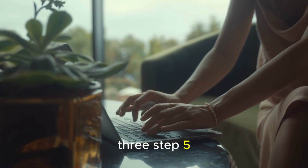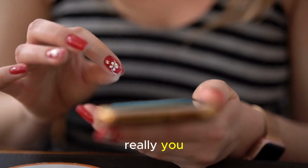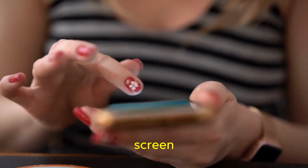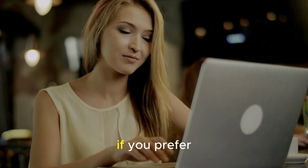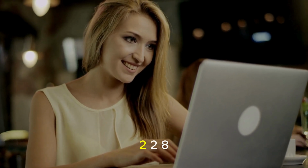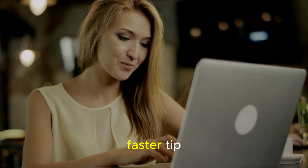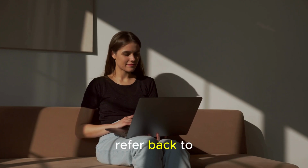Step 5. Each bureau will ask you security questions to verify it's really you. Step 6. Once you pass those, your report appears right on the screen. You can view it online or download it as a PDF. If you prefer, you can even call 1-877-322-8228 or mail a request form, but online is faster. Tip: save a copy on your computer so you can refer back to it later.